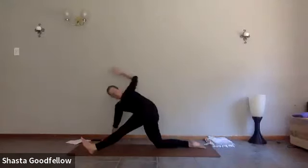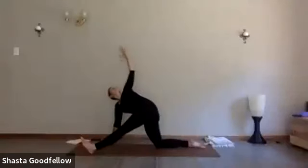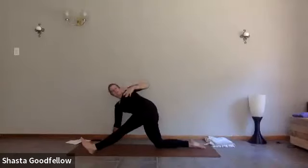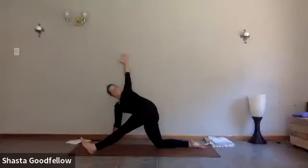Beautiful. And now we're going to find a twist in this triangle shape. Reach up through the left palm and then press the ribs forward and roll the left rib up and open. Find some space from the sternum off the belly, off the uterus. If your neck is sore, please look down at your right thumb.